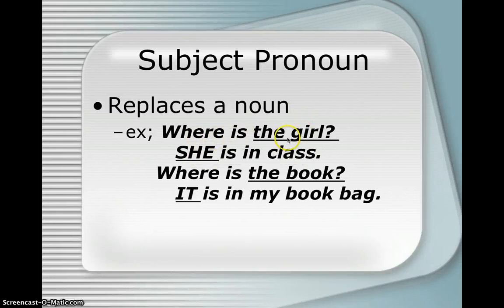Instead of saying, where's the girl? The girl is in class. The girl has blonde hair. All right, we can shorten our sentences with she. Where is the book? It is in my book bag. So it took the place of book. So that's what our subject pronouns do.